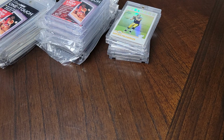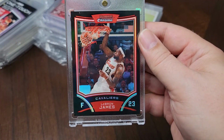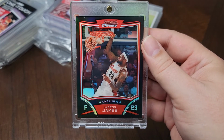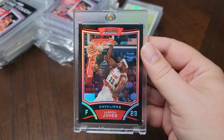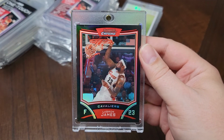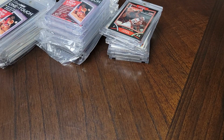This one kind of surprised me, 2008-2009 Bowman Chrome Refractor of LeBron, going in that same range. So slabbing it up. This one has been in a top loader for a number of years now. Slabbing it up and going to store it safely.